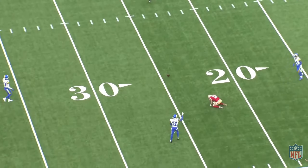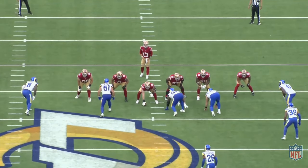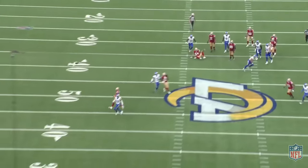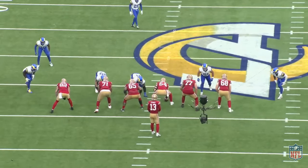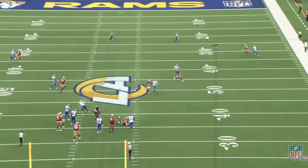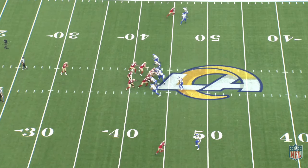Oh, the ball hits him in the hands and he drops it. Are you kidding me? Unbelievable. Tell me this isn't one of the best throws you're going to see a quarterback make. Oh my goodness. Unbelievable throw, and that cannot happen at the professional level. It just cannot happen.